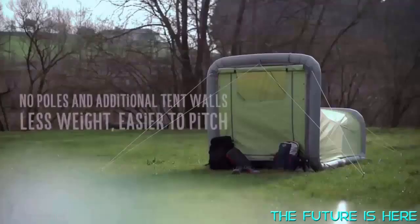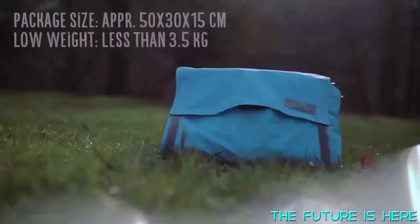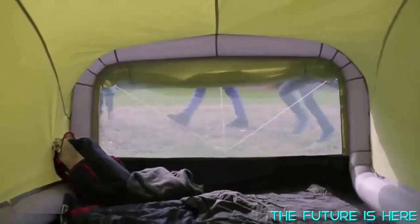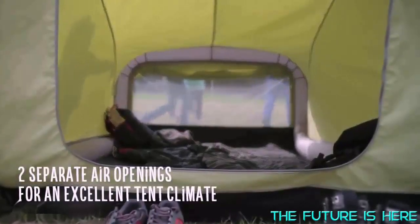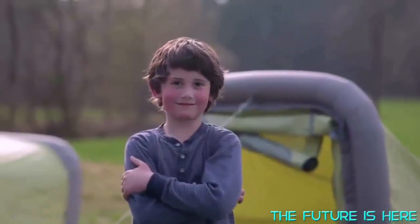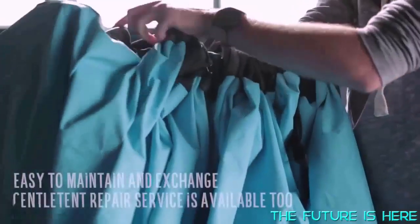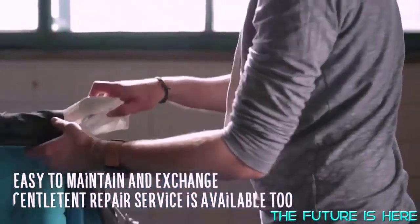Gentle tents have fewer parts than normal tents. There are fewer tent pegs and guy ropes. That's how we save weight. The high quality components and generous air openings provide an excellent indoor tent climate. Cleaning and repairing the tent is very simple and you'll find this easy to do yourself. But if you don't want to, of course, we'll be very happy to help you.